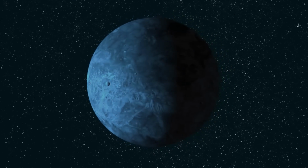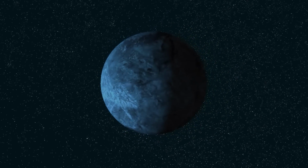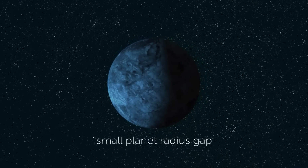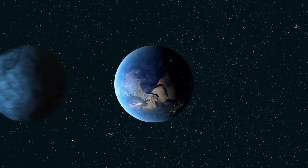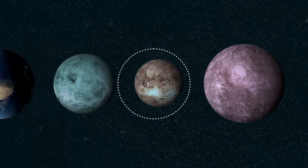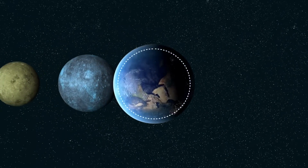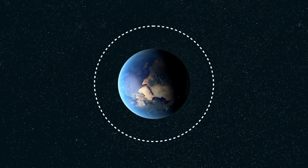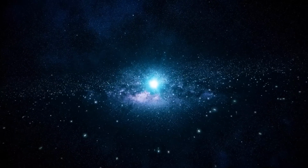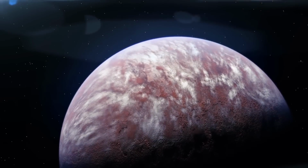But the most important part about TOI 715b is that it's in the so-called small planet radius gap. If we give the planets a lineup, there will be those that are bigger and smaller than Earth. But there's a sudden gap in planets that are about 1.5 to 2 times bigger than ours. Where are they? This gap is interesting to scientists because it tells us something about how planets form and change over time. It's not that planets don't form in this size range.